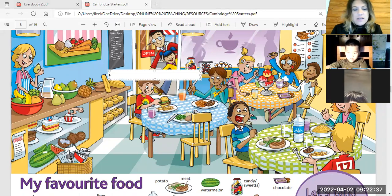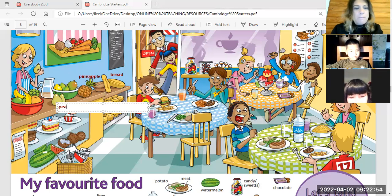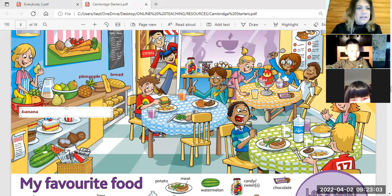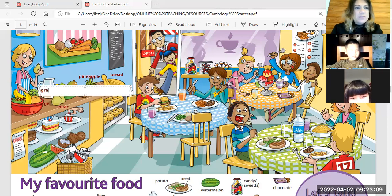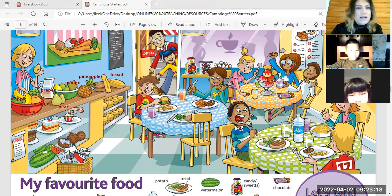What is this one? Bread. Good. And this one? Pineapple. And this one is a pear. And this one here is a banana. Orange. Then the banana, and then apple. Yes. Apple. And that one is grape. And here we have a mango.